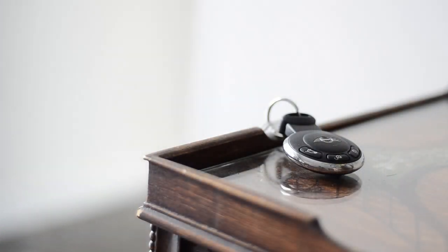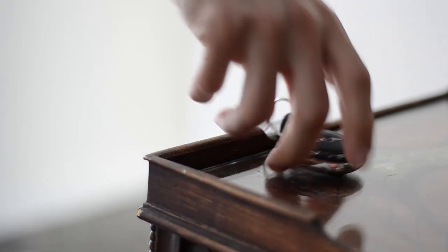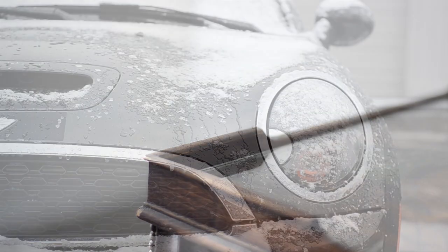We've been taking turns spending a week in our long-term Mini Cooper S Coupe. Finally, after 3 weeks of staring at it in the parking lot, it was my turn to have a go.